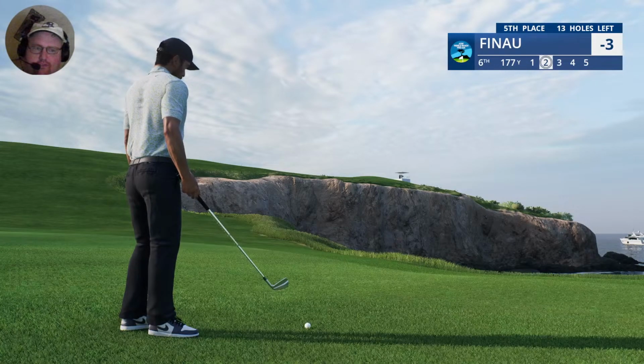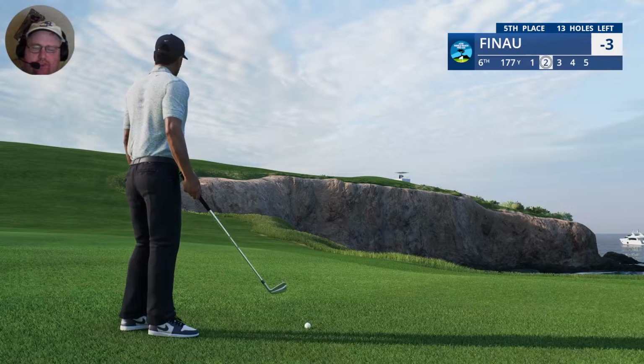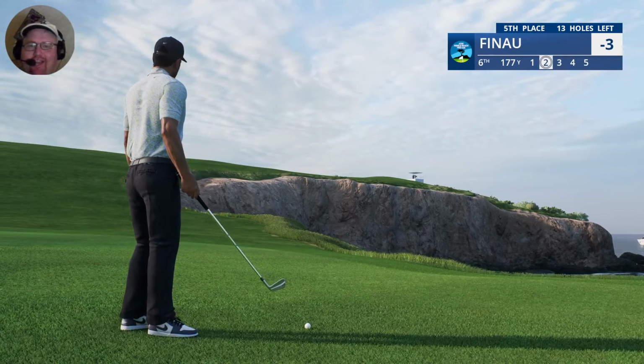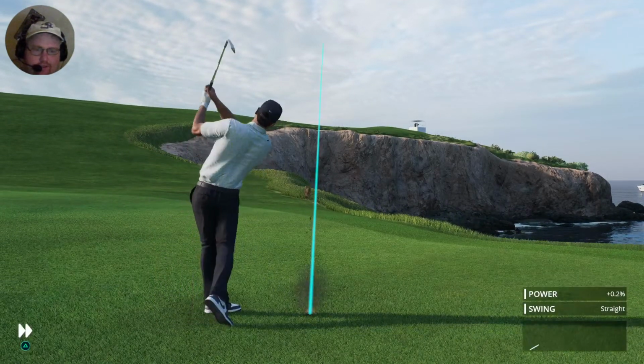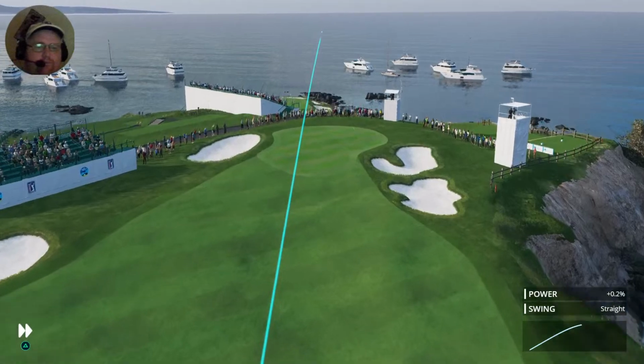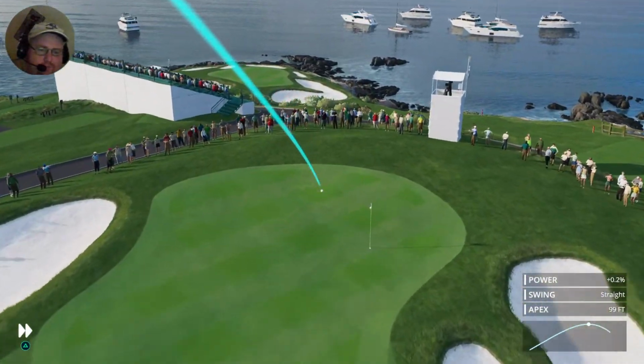This is a short second to the par 5. 177 yards for Tony Finau. He's thinking about what he's got to do. This is what they call a blind second shot. Shoots that pretty good. Let's see. He's going to hit the green in 2.